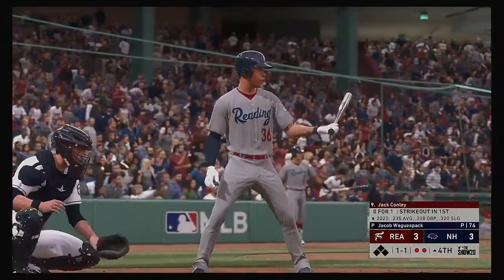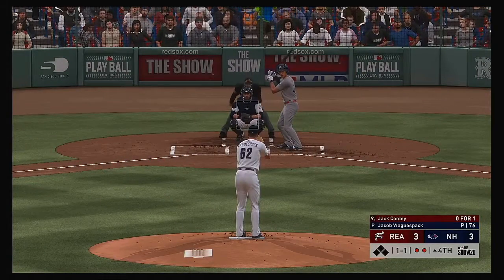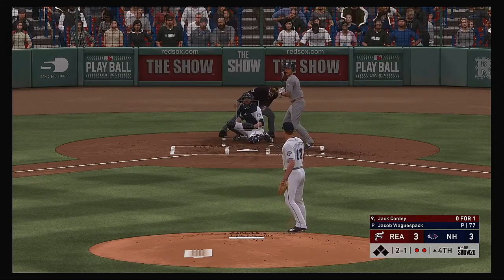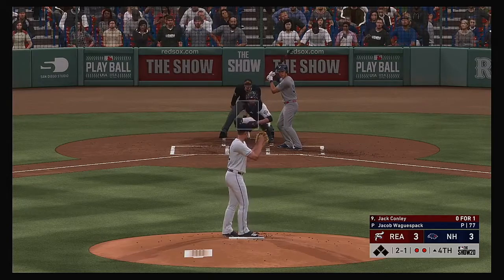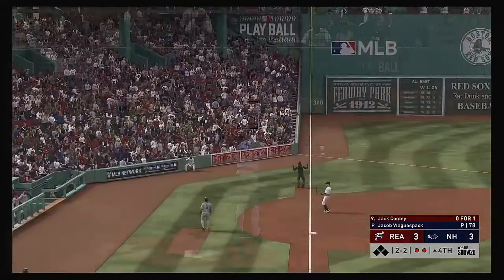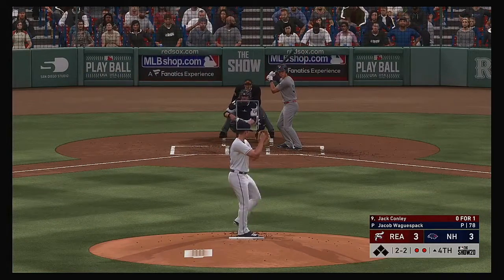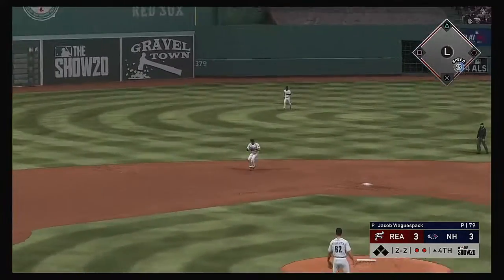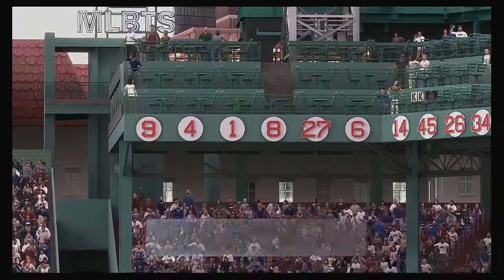Ready for another chance? Jack Conley. He looked to bounce back after striking out his last time up. Yeah, he's got to put that one behind him, especially with runners in scoring position. Those punch outs will stick with you a little longer. The count now at 2-1. And this is pulled foul as he was way out in front there. Grounded back up the middle. Fielded cleanly. Throw in time, and the side is retired.